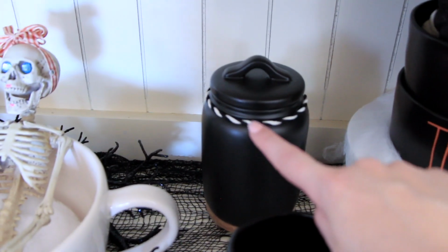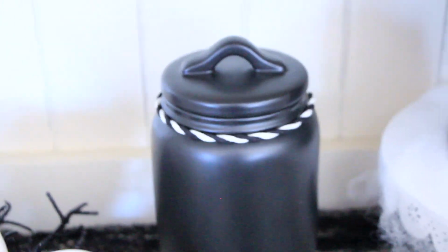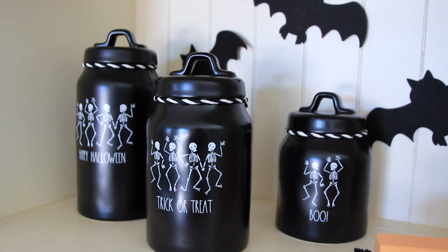And on each of my smaller canisters, I put this black and white twine around the top, just to give it a little more added detail. As you can see, it is on the canisters on the top here as well.